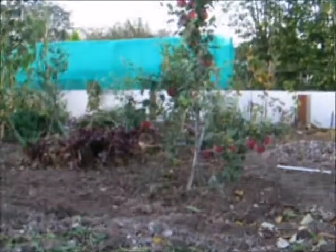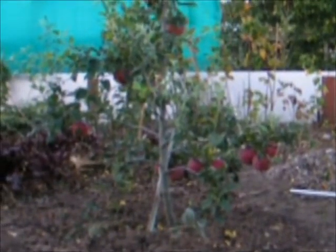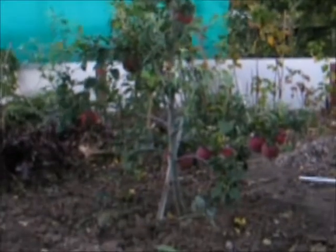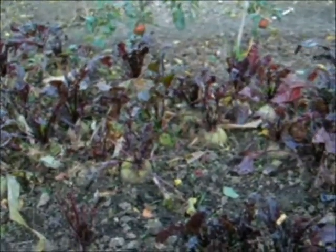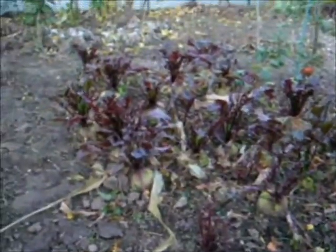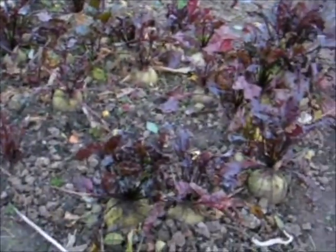The apples, as you can see on some of the trees, are still ripening. Some of them are not even ripe yet, but don't forget we're 2 weeks behind the gardens down south. So basically, a lot of them are still on the tree. The beetroot plot is doing well, and some of them are a bit woody by now, and they can become home to woodlice, but still ripe and ready for the picking.